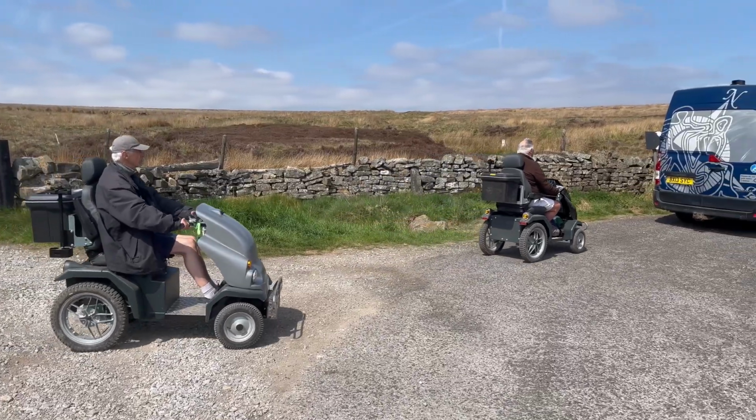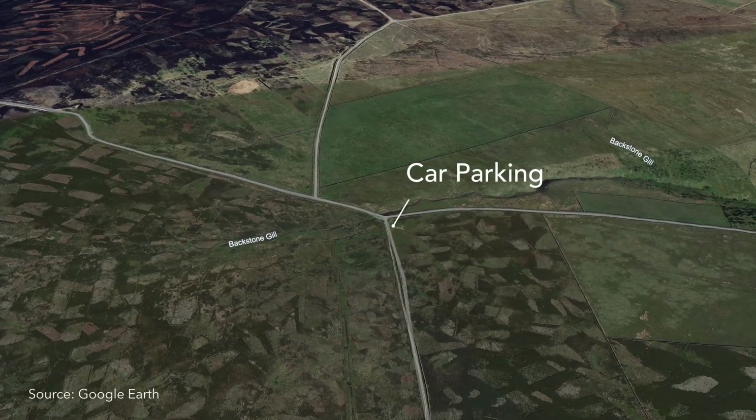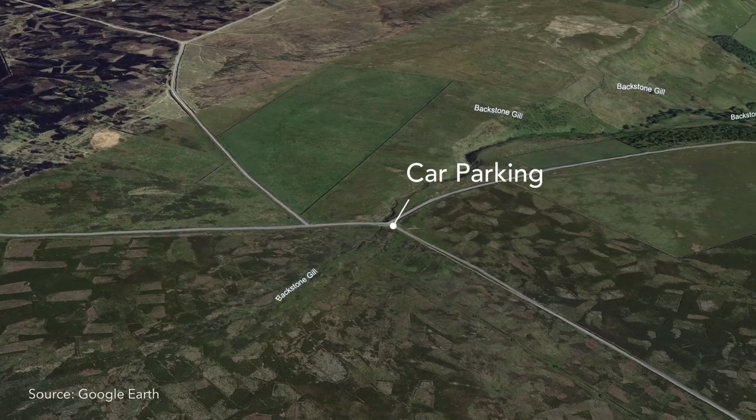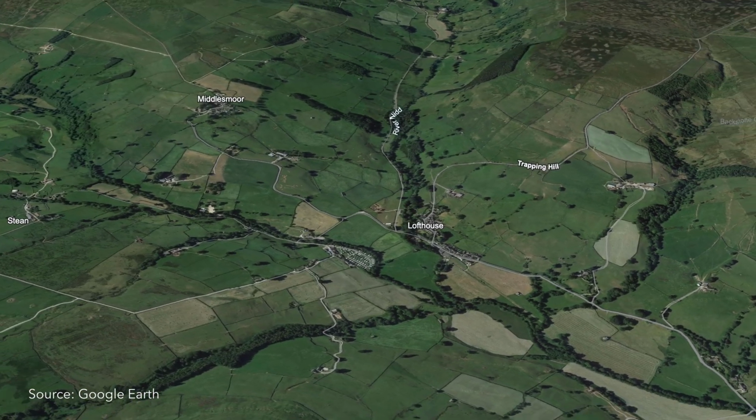Limited parking is available in a lay-by at the top of Trapping Hill, at a gated entrance onto the moor. The nearest accessible toilet is in the village of Lofthouse, 1.5 miles from the start of the route.